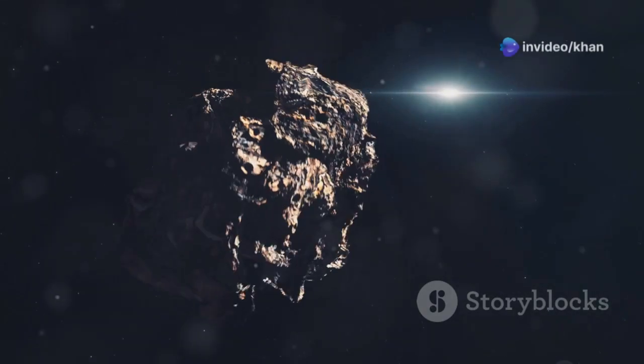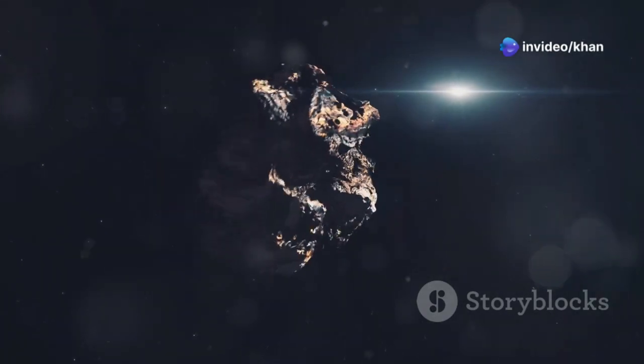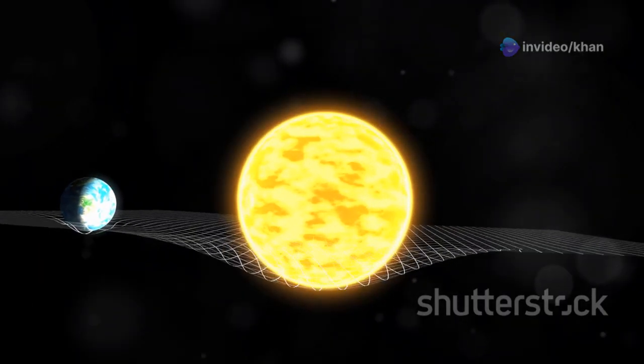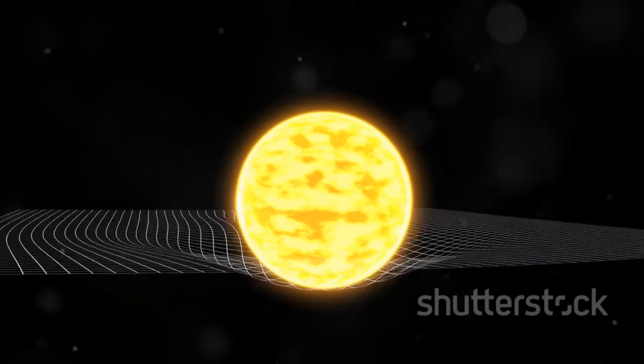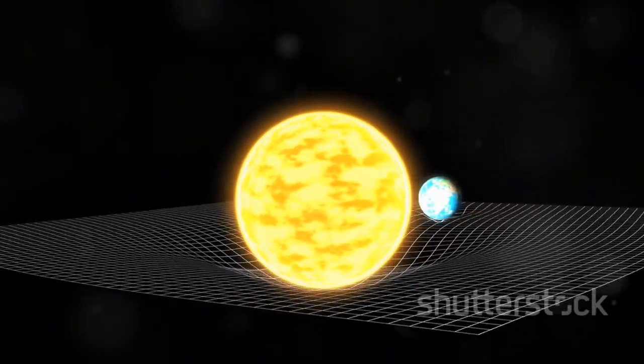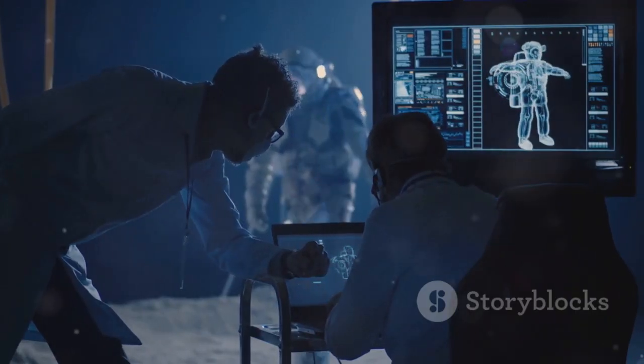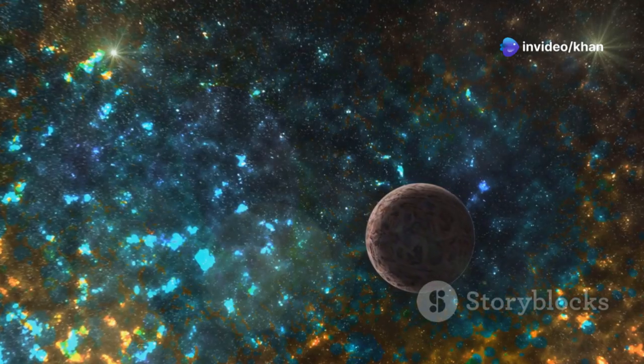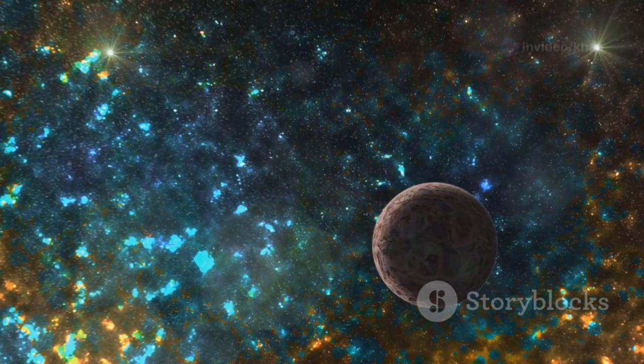Some theories suggest a cataclysmic collision with a large object early in Venus's history. Others propose that gravitational interactions with the Sun and other planets gradually altered Venus's rotation over billions of years. Unraveling this mystery could provide crucial insights into the formation and evolution of planetary systems. Venus, with its backward spin, reminds us that the universe is full of surprises.